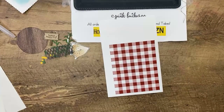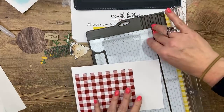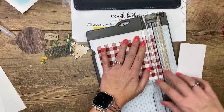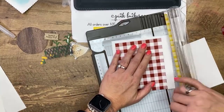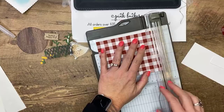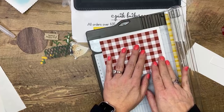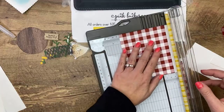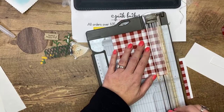Okay, let's cut this piece down. Let me grab my trimmer. I'm going to cut this down to 5 1/4. I started with a half sheet of cardstock, basic white. That way, I could use my magnets to hold it over on the side while I stamped. If you cut your piece down before you stamp it with that background stamp, you're going to have no room on your paper to hold it with the magnets. So that's why I do it that way.